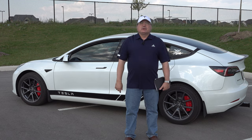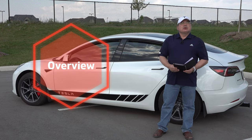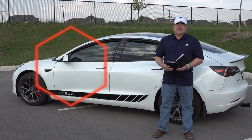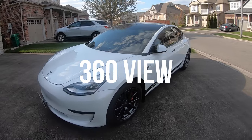Let me get right into my review. Now, as I mentioned, I purchased my Model 3 in September of 2020, and this is my first Tesla product that I've ever owned. And to summarize, I'm extremely happy with it.